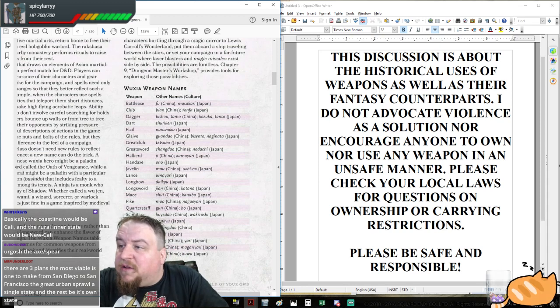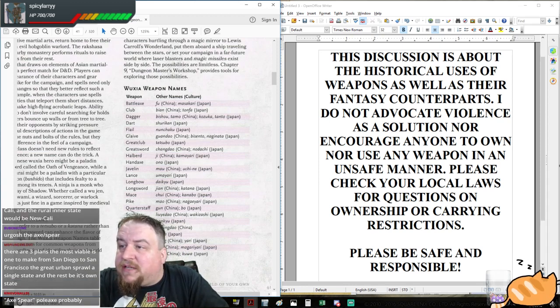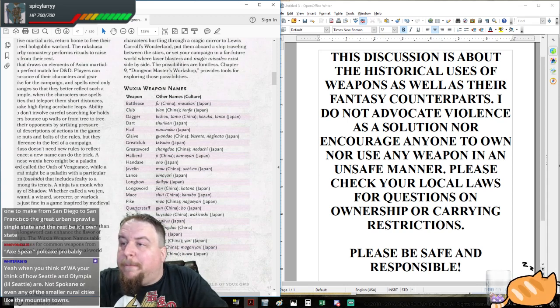There are three plans. The most viable one is to make, from San Diego to San Francisco, the Great Urban Sprawl a single state, and the rest be its own.